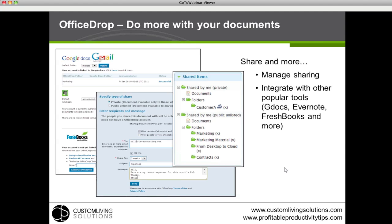Finally, OfficeDrop integrates with some really popular tools like Google Docs, Evernote, and FreshBooks, making it very easy for you to get your data out or connected or extended to other services. Again, we're not trying to hold your data hostage here. We want to make it easier for you to get it in or out. So connecting to these other services is one of the many ways that we do that.